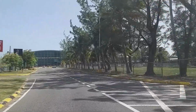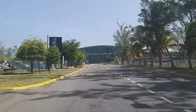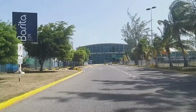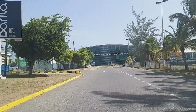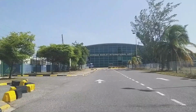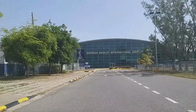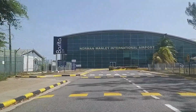And we did ask persons to compare Donald Sangster along with this one, Manley. So definitely share your experiences, guys, and let me know which one you prefer, which one you think is better, which one you think is more first world, which one you prefer to travel through.